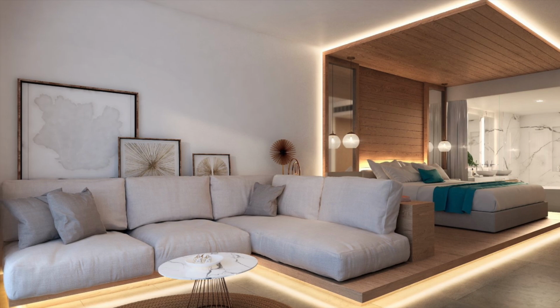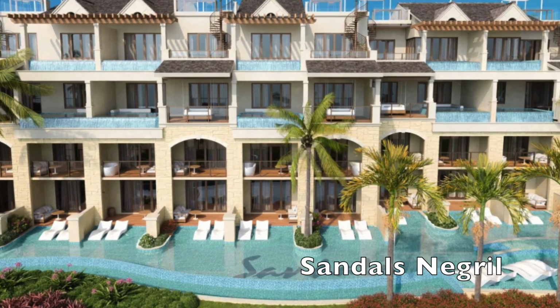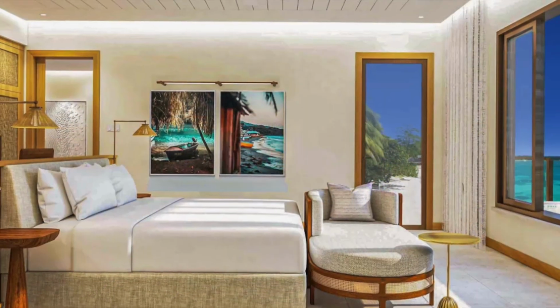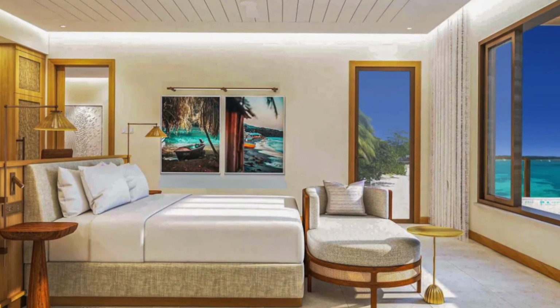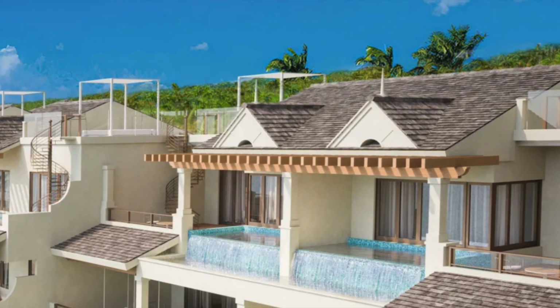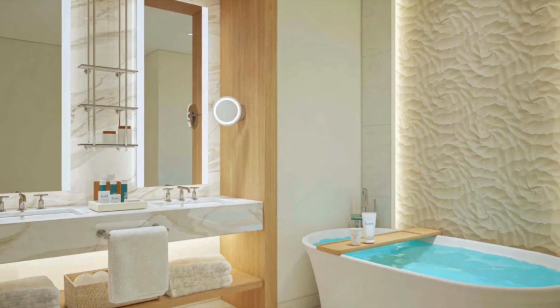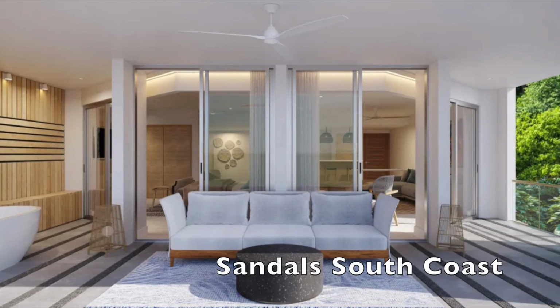Next up, we have renovations. So this is the Sandals Negril, and they've renovated and have a new room category. The 1-bedroom sky pool butler suite with rooftop terrace, and just looking at it, you can see how beautiful it looks. Again, these are all artist renderings.